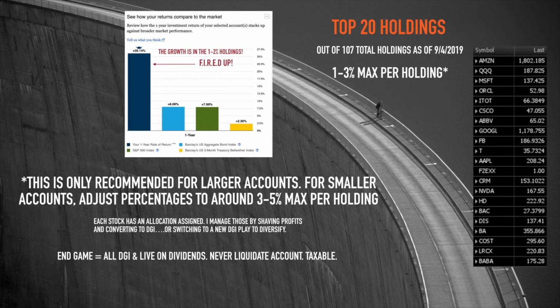So the end game: each stock has an allocation assigned, like I mentioned, and I manage those by shaving profits. So if Amazon goes to 2,500, which is the target, now I'm going to be way over my 3% allocation. And if I get to 4.5%, I shave it back down to 3. So now I shave Amazon back down. I take those profits and then I buy DGI stocks. If it's a DGI stock that runs, like Oracle, I just sold $25,000 or so of Oracle not long ago. I bought BMY. I bought a little bit of MO. I bought some Tyson. Those kind of DGI stocks would have some good growth, but also dividend growth.